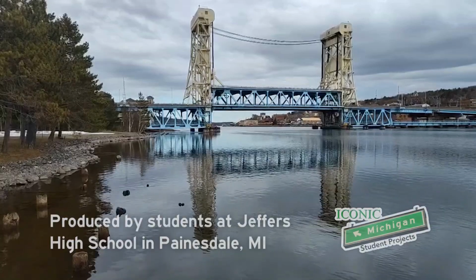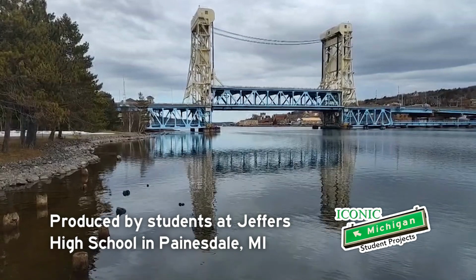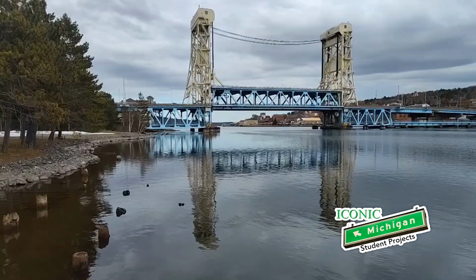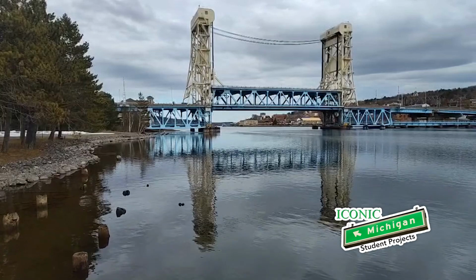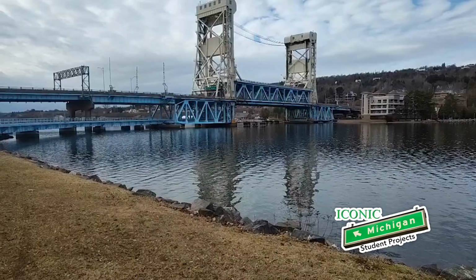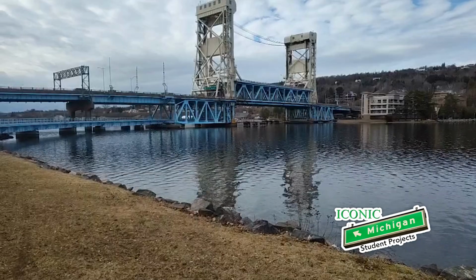Portage Lift Bridge is a bridge that connects the cities of Hancock and Houghton, Michigan. It crosses Portage Lake, a part of the Keweenaw Peninsula with a canal linking the last few miles to Lake Superior. It's the only land-based link between the northern Copper Island and the rest of the Keweenaw Peninsula. The bridge stands at 180 feet high, and at its longest span is 269 feet.